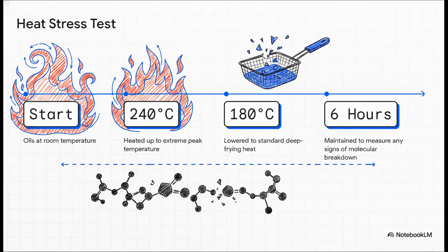And guys, they put these oils through an absolutely extreme stress test. They didn't just warm them up, they literally tortured them. They took these oils from room temperature all the way up to a staggering 240 degrees Celsius. Then they brought them down just slightly and held them at a standard deep frying temperature of 180 degrees Celsius for 6 grueling hours. Why go to that extreme? Because these scientists were hunting for the absolute smallest signs of molecular breakdown. And honestly, the results they got completely challenge everything we've ever been taught about frying.